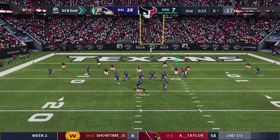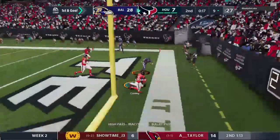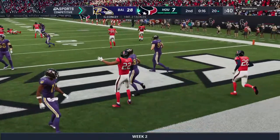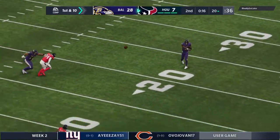From the gun, Jackson. And this is going to be intercepted. Picked off by Gary and Conley. They are in an interception mood on defense. Had 2 nice interceptions a week ago. Now 2 here in the first half.